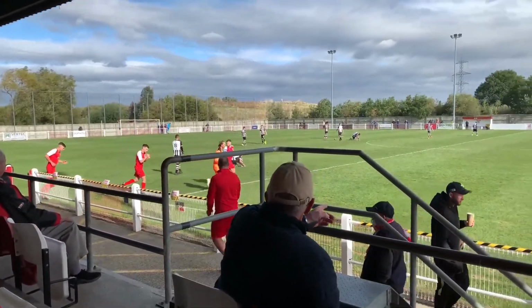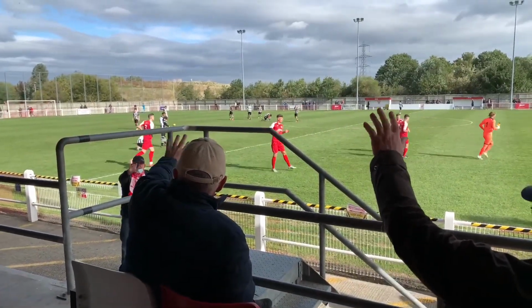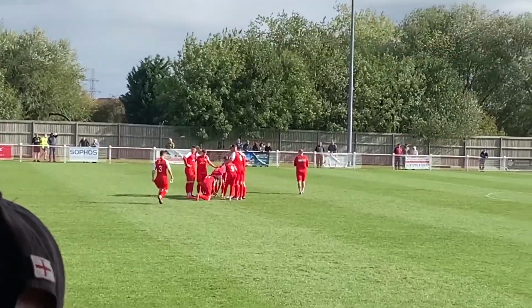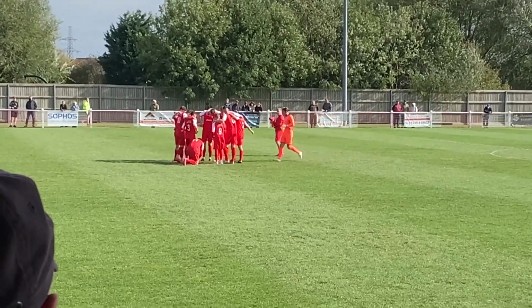But yeah, as you can see, Didcot Town FC coming out to the pitch, and they look ready to rumble, and hopefully to bring a good game to Thame United. Players huddling up, and they look very, very ready to put on a good show for us. And that's about it, really.